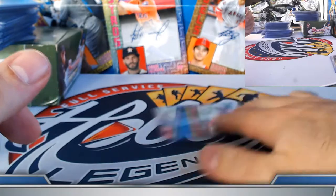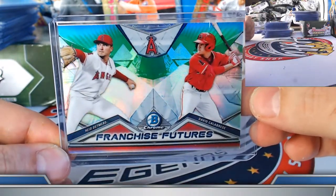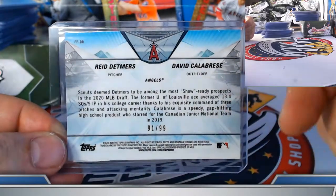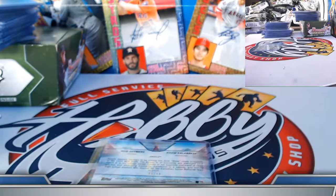And one more thing, we got a randomizer here. Detmers and Calabresi randomizer. So we'll enter each player, Detmers on top, Calabresi on the bottom. We'll do a quick dice roll to determine how many times we flip this list. And let's give it a go here, see who ends up with this one. Let's switch screens so everybody can see.